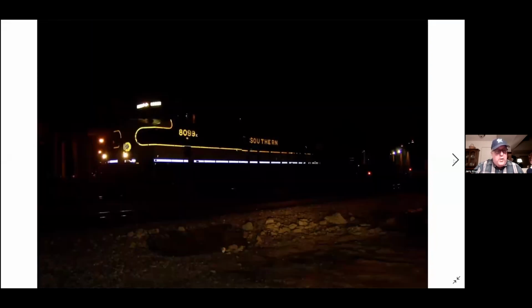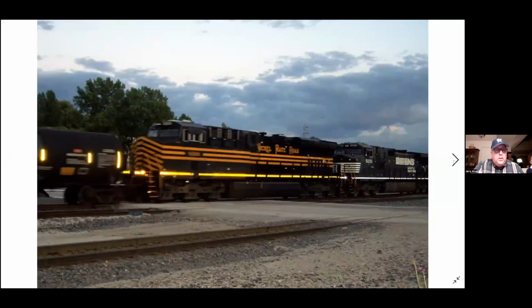Sometimes we go to extremes to get our shots. I could have used Gilbert's strobes when this thing came through. This is actually coming on the curve out of the depot going east. But you know, sometimes you just take what you can get. Another case where I could have used strobes or a little better gear to get the Nickel Plate unit.